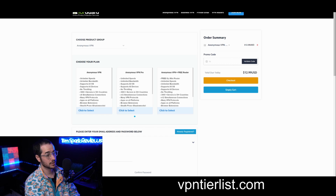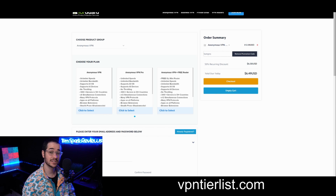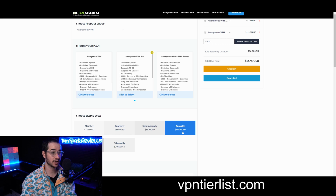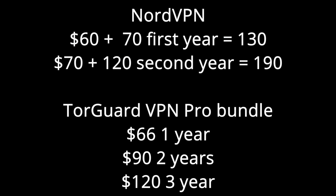However, if you input code TOMPRO, it's only going to be around $6.50 a month. Additionally, you can also get the annual package, which is $120, but code TOMPRO makes it only $66 a year. So if you remember, NordVPN was around $60 for the first year, $120 after the second year, but you have to do 60 plus 70, which is around $130. So which would you rather do? $66 a year for TorGuard, that includes the dedicated IP as well as everything offered here, and then it will also be $66 the next year, or you could go the other options.